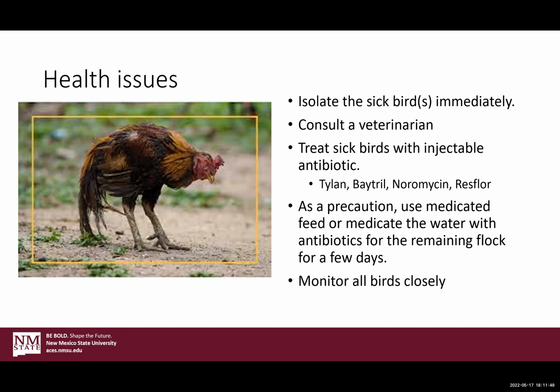So when you have a sick bird, you want to treat it with an injectable, either the nape of the neck, under the wing. If you can do it under the skin, ideal. These are some drugs that are okay to give birds: Tylan, Baytril, Naxcel, and Resflor. I would probably start with a Tylan or Baytril, but again, talk to your veterinarian.